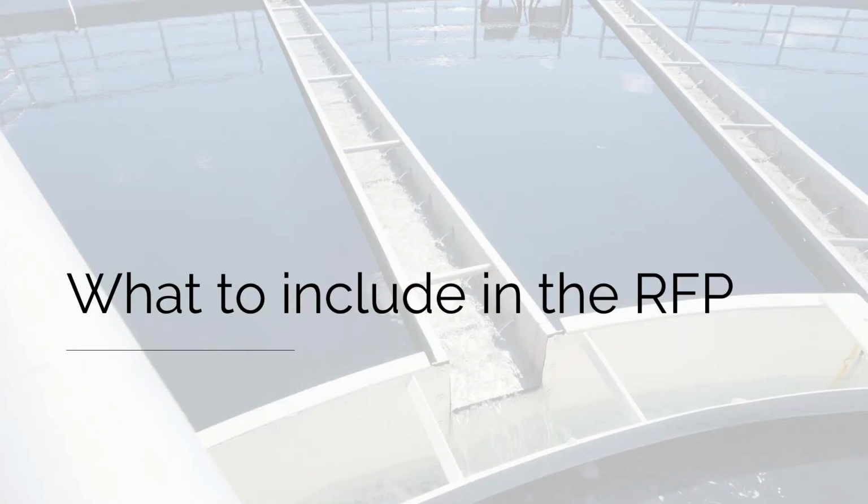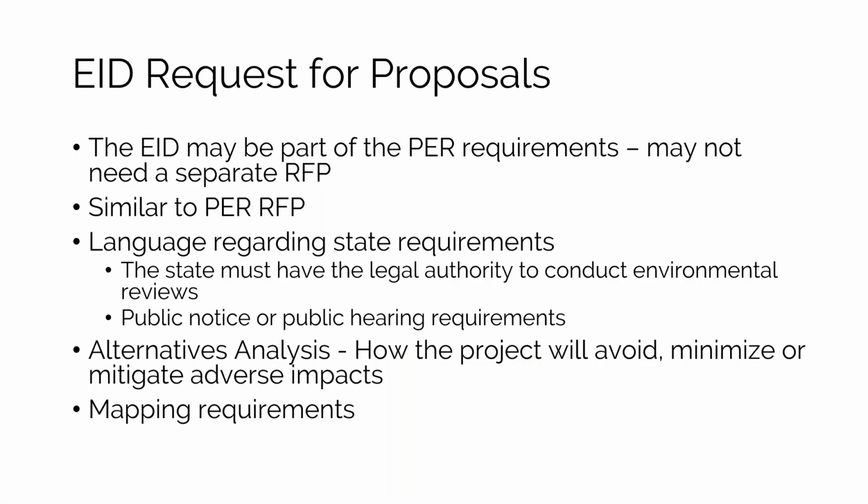So if you are developing an EID for submitting your application for the SRF, again, you will probably want to have an RFP, a request for proposals. So what do you include in the RFP for the environmental document? Well, this one's a little bit different and could be a little bit tricky because sometimes the EID is part of the PER requirements, so you may not need a separate RFP at all. But sometimes it is a separate document and there can even be separate funding for it. So you may need a separate RFP.